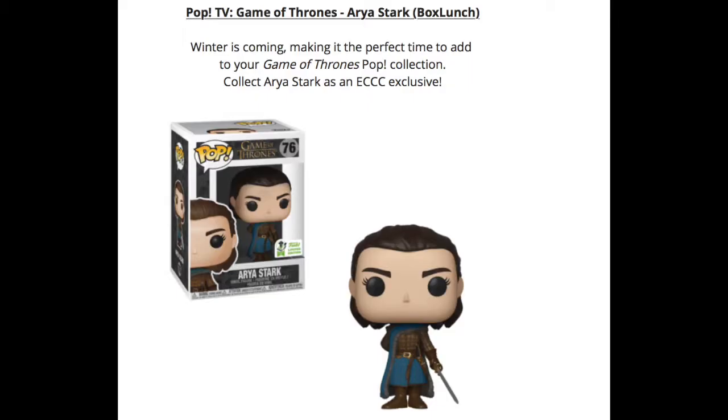And then next up we have a pop from Game of Thrones, Arya Stark, and that will be shared with Box Lunch. Again, I'm not too much of a fan of Game of Thrones. I have not seen the show too much, but I'm pretty sure she's one of the main characters, because I know Ned Stark's a main character, and there's a huge rare pop of him. But I'm sure Arya Stark's a big character, so hopefully people who like the show will get that one, especially since the show is in its last season, from what I've heard.